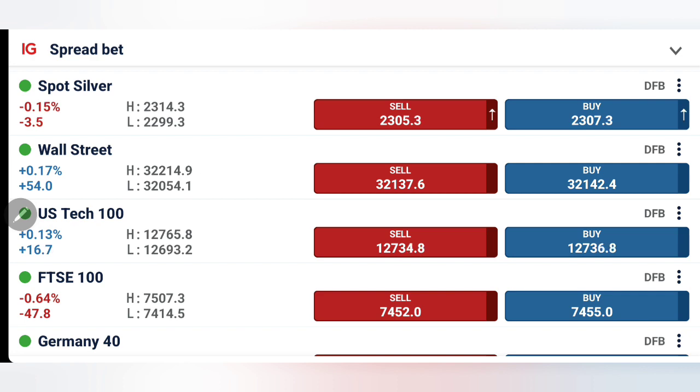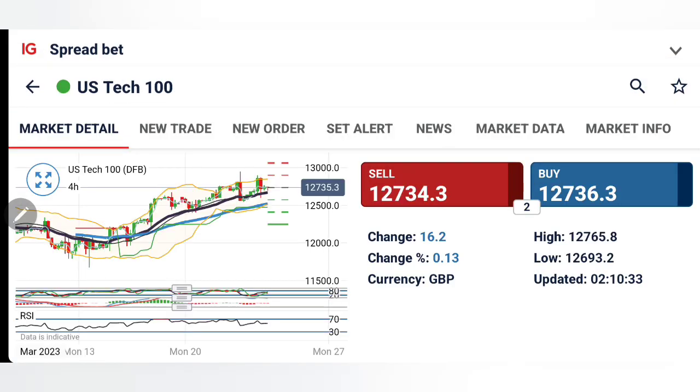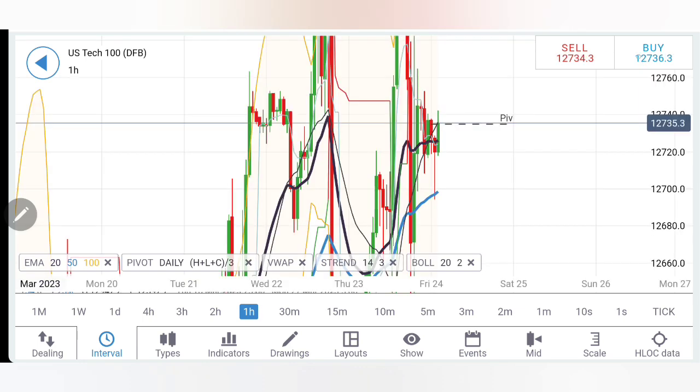Do watch that also. Let's start this analysis. First, we'll look into US100 followed by Dow Jones. Do watch till the end. Listen to it carefully. Note down the levels. Trade as per the levels here. And let's have a look at the hourly chart.